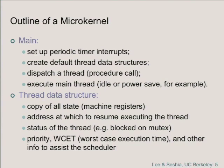So what needs to be in a thread? Well, it's got to have a copy of all of the state of the processor to resume. So all the machine registers, the values of the registers the last time the thread was suspended, including the address at which to resume executing the thread, which is the program counter. The status of the thread: you have to keep track of whether it's blocked on a mutex. And you may have priorities, execution times, worst-case execution time estimates, and any other information that might help the scheduler make a decision about whether this thread should execute. Okay?